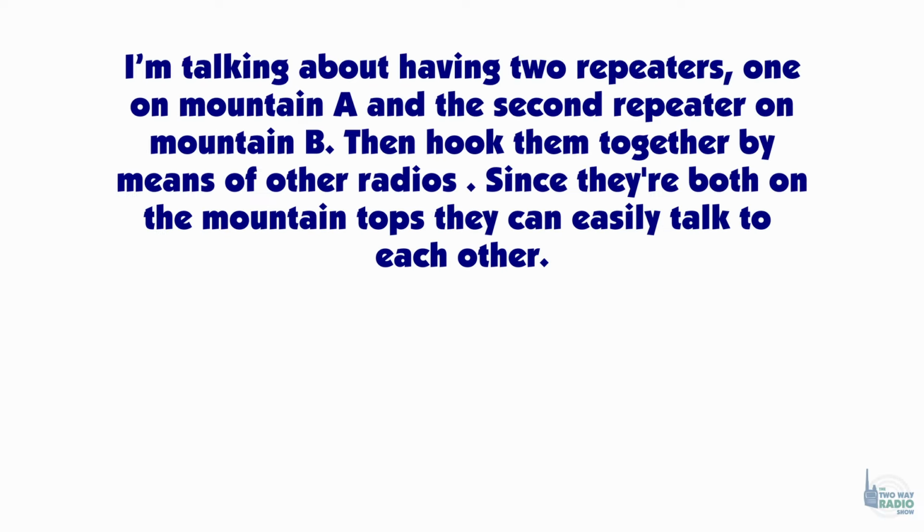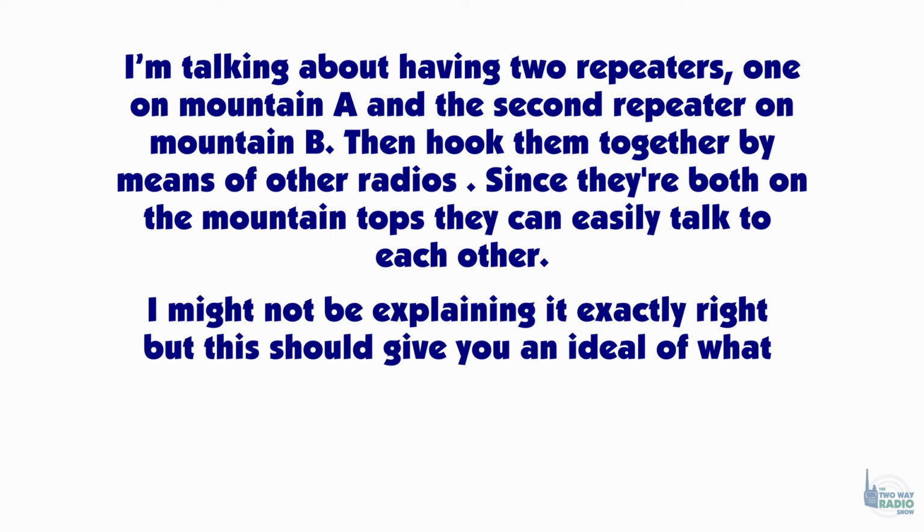He clarifies down here a little bit. He says, I'm talking about having two repeaters, one on mountain A and the second repeater on mountain B, then hook them together by means of other radios. Since they're both on the mountaintops, they can easily talk to each other. I might not be explaining exactly right, but this should give you an idea of what I'm trying to say. And that's from Alan.